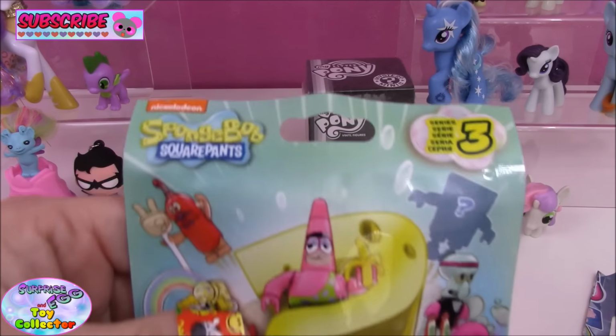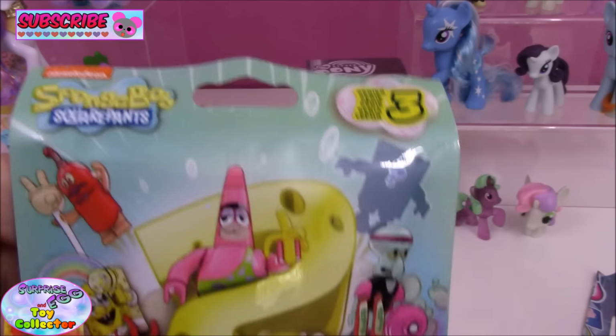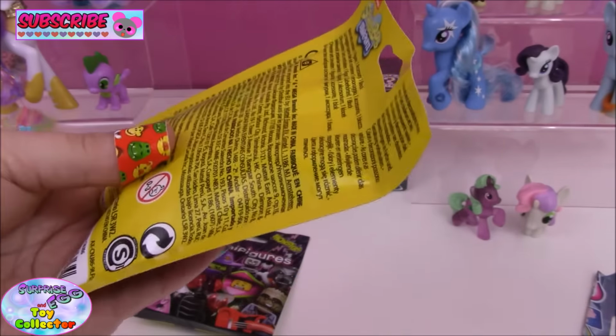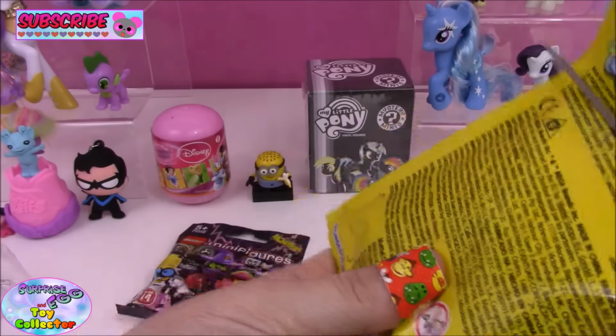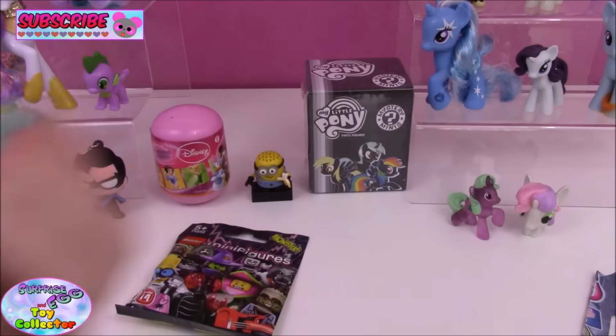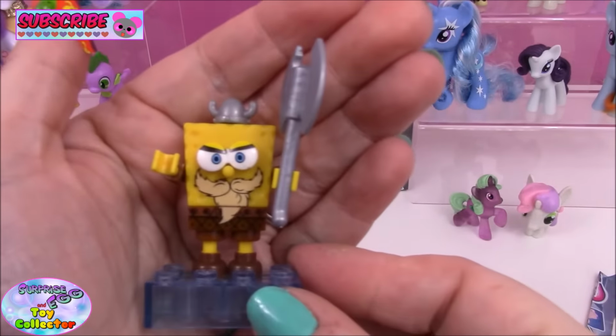Next, let's have a look at this SpongeBob SquarePants Series 3 Mega Bloks bag. So, let's open it up and see who we have. Awesome! Let's go and get him built up. So, there we go. He is looking awesome!